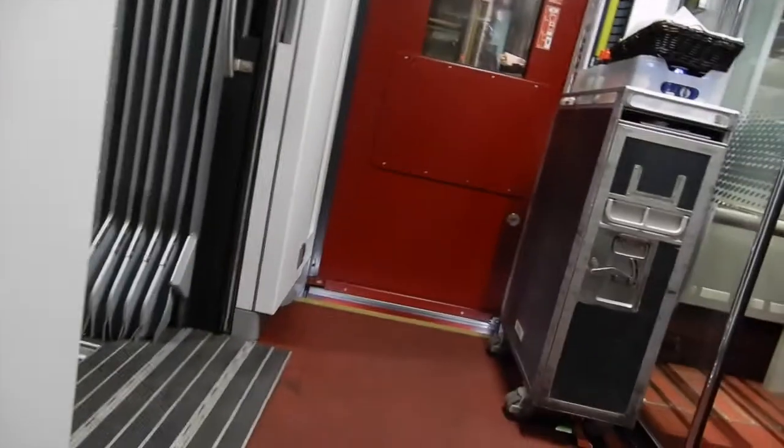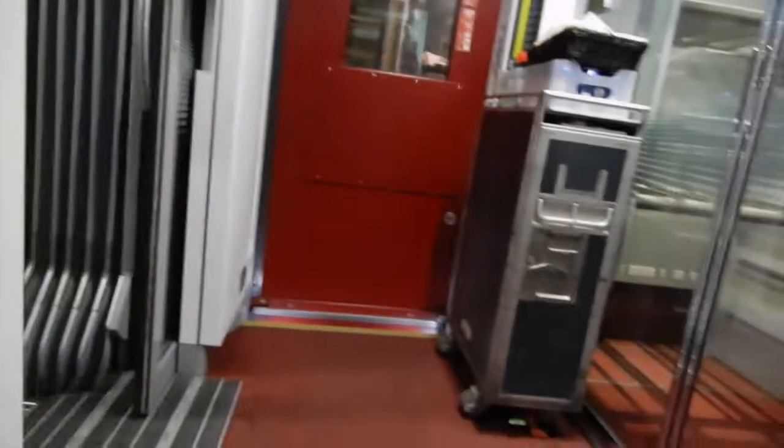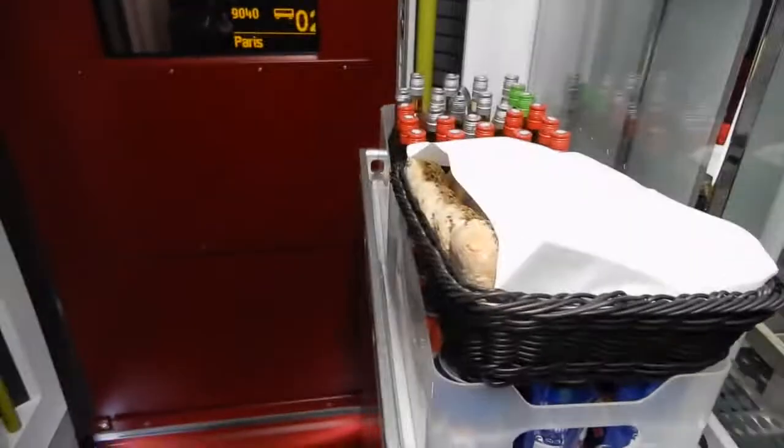I do like trains, so we're going to go into coach 2. Bonsoir. Bonsoir, yes, 31 on your right. Okay, here's a refreshment cart. We'll be sharing in that in a little while. Right, let's get the baggage in.